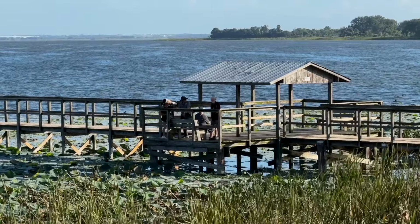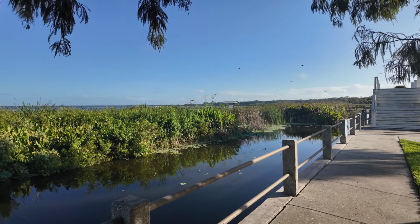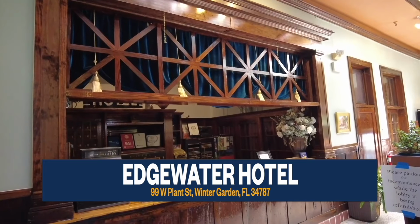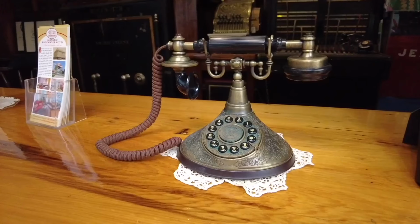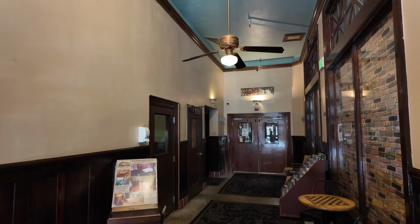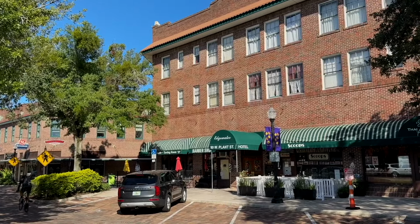In the early 1900s, Winter Garden had become a huge destination for fishermen who caught largemouth bass in Lake Apopka, and folks from up north loved this area for its mild temperatures during the winter season. By 1927, the Edgewater Hotel was up and running as one of the most advanced hotels in the nation. It had an Otis elevator and a sprinkler system throughout the building. Plus, there was a fish cleaning station conveniently located on each floor.